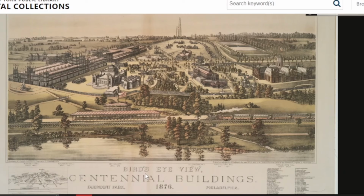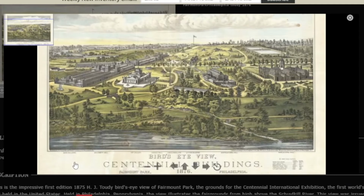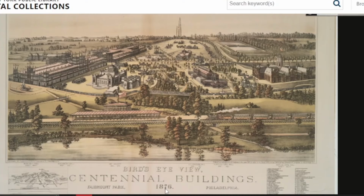If you just Google the bird's eye view, the Centennial Buildings, 1876, you'll find it. But, you know what I mean? These are very similar looking things, very similar looking cards. Look at them. Obviously this one doesn't have a little map in the corner. It has what appears to be a smaller contents key in the corner, but they are dated at the same time. This is a much larger key with a map, but more stuff on it. They're dated at the same time.